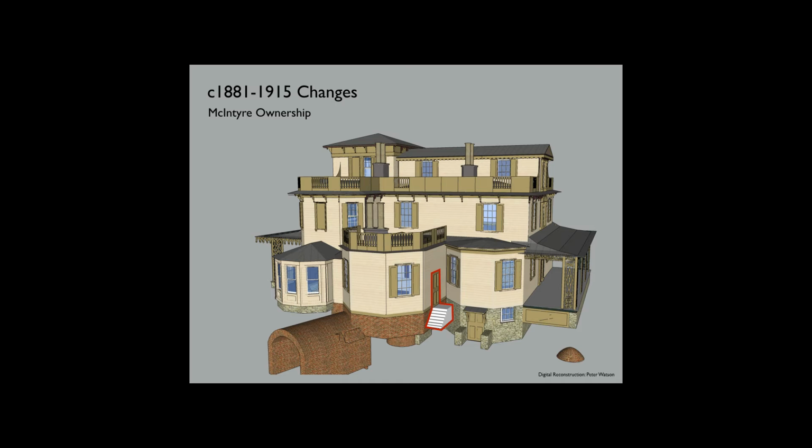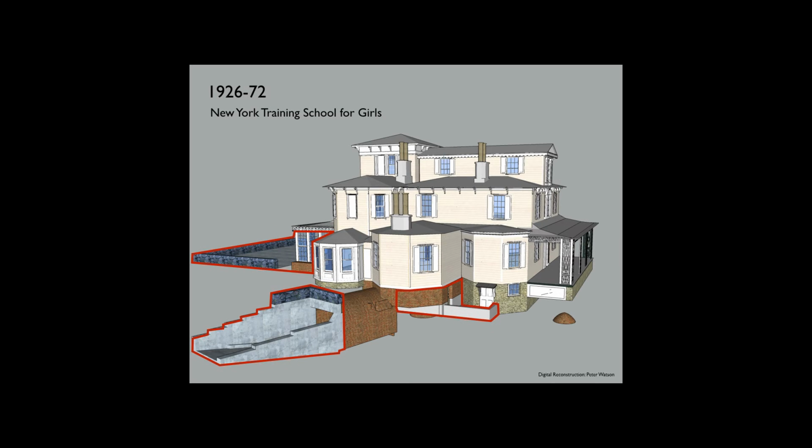Later owners made smaller but important changes. So this whole block, instead of being a dining room, got turned into a kitchen. And you had a little stair that was added so that you have kind of a first floor access to that. But really the biggest changes were made during the period in which the house was owned by New York State. It was purchased from the McIntyres in 1950, and it was refitted to be the prison superintendent's house.